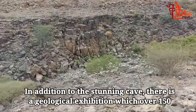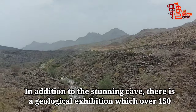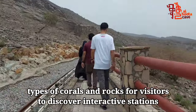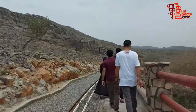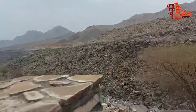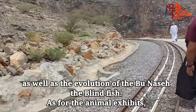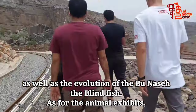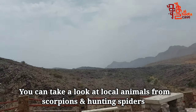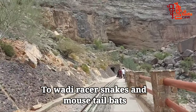In addition to the information about the stunning cave, there is a geological exhibition with over 150 types of corals and rocks for visitors to discover. Interactive stations explain the formation process of these rocks and the cave itself, as well as the evolution of the Bu Naseh, the blind fish. As for the animal exhibit, you can take a look at local animals from scorpions and hunting spiders to Wadi racer snakes and mouse tail bats.